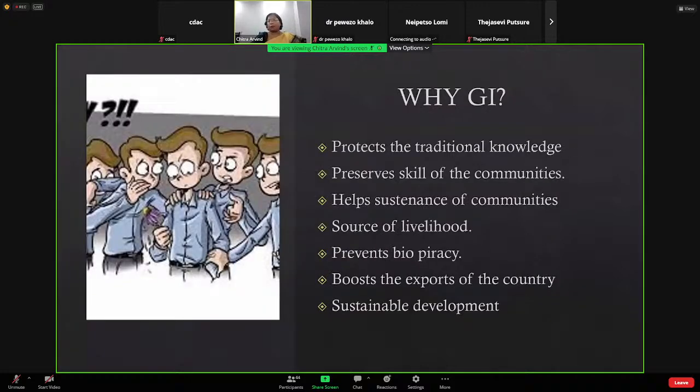But why should we protect geographical indications? How about our traditional knowledge?